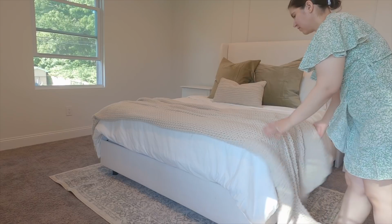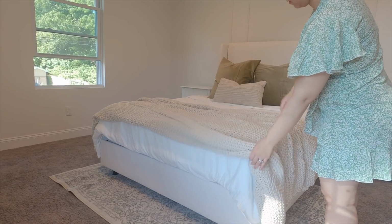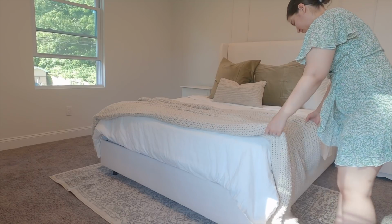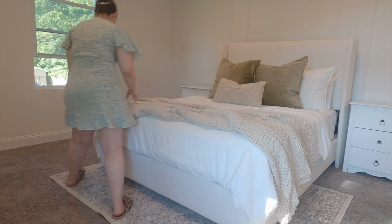And actually, this was the first thing I bought for my bedroom makeover. And I bought it before we even moved into the house. And this was what the entire look was actually based on. I know it's weird, so I guess it makes up for the splurge.